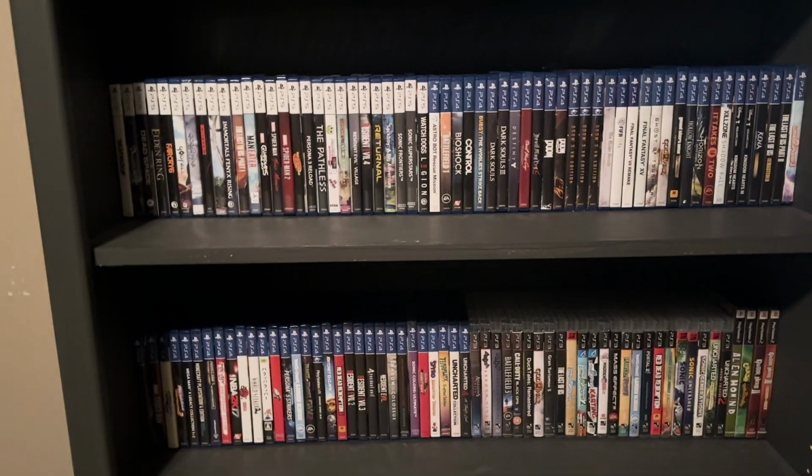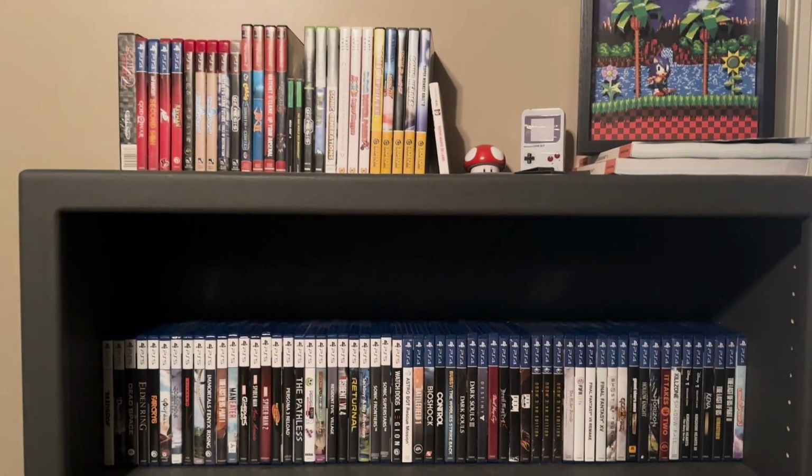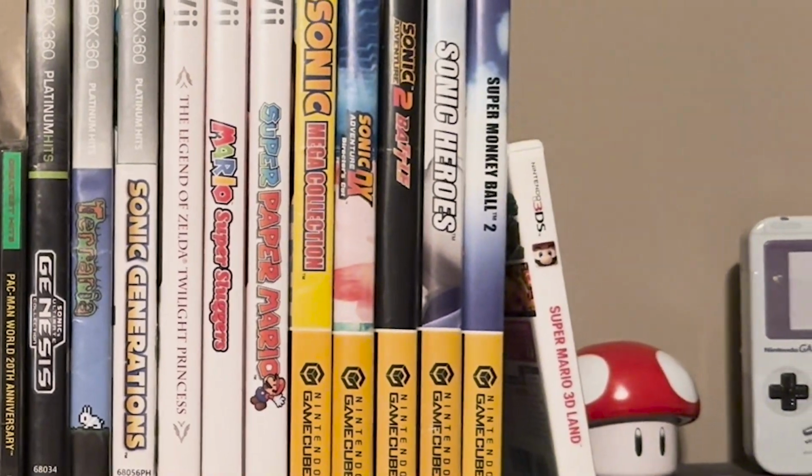That gives me an idea. A few moments later. Alright guys, starting today, I'm going to be segregating my game collection. It looks so much better now. No more red and green and yellow labels ruining everything. That's where you belong, Sonic Heroes.